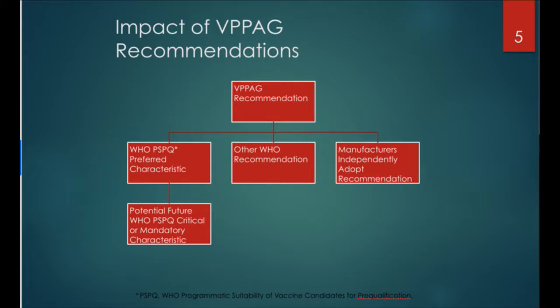So there's basically 3 ways that VPPAG mechanisms can create impact. The first is that they might be adopted by WHO into the pre-qualification process, and the mechanism for that is the programmatic suitability of vaccine candidates for pre-qualification function, and we call this the PSPQ, so that's one way.